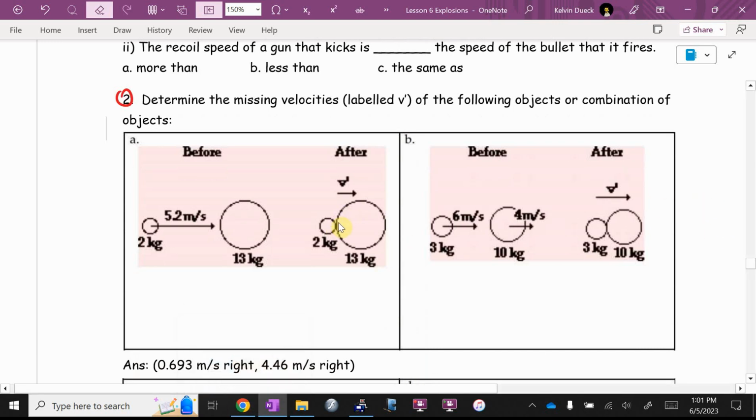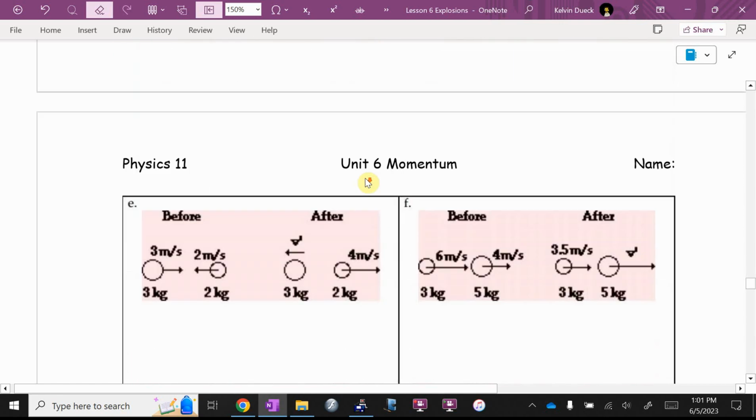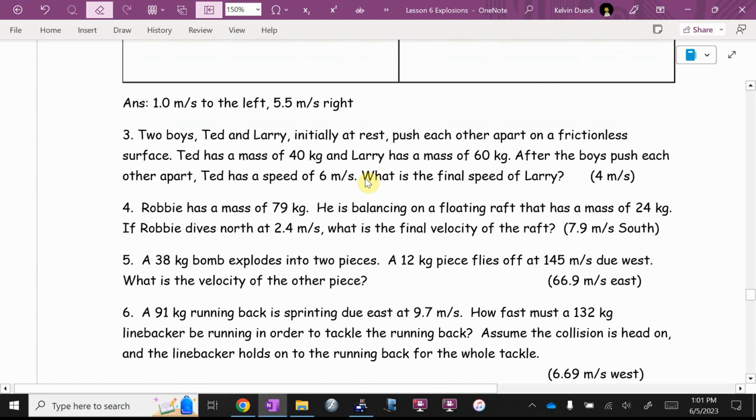So it looks like in A, they stuck together. It looks like the 13 had no velocity at the beginning. So here's a small moving object running into a heavy object at rest. They stick together. How fast are they traveling after? I tried to kind of mix and match every possibility. So try number 2. 3 is good.